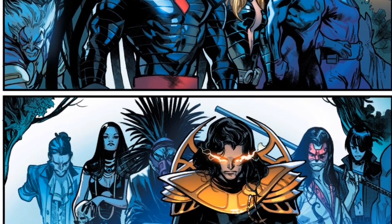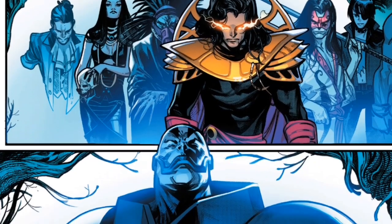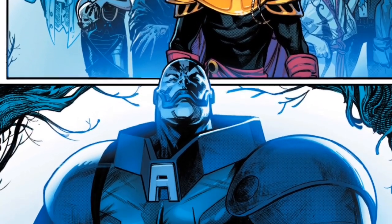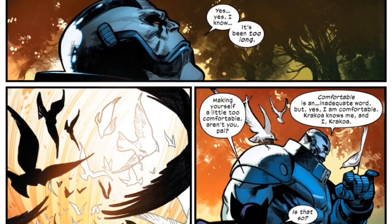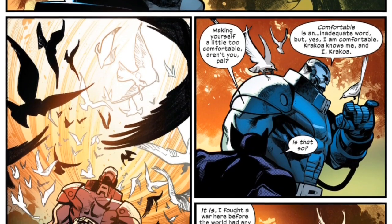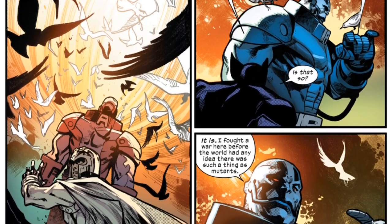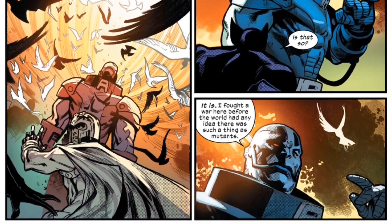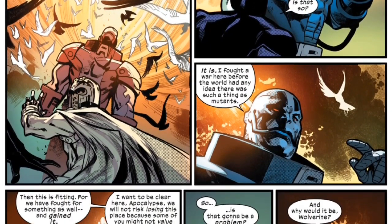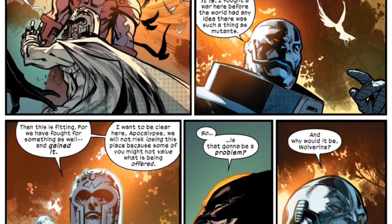Sinister, you got Exodus, and you got Apocalypse, which these three alone have all kinds of history. So Apocalypse is like, yes, I know. It's been a long time, Krakoa. And all of a sudden, all these birds start flying around, and it freaks out Magneto. And you know, you gotta be doing something to freak out Magneto. Apocalypse is like, yeah, me and Krakoa, we go back a long ways.